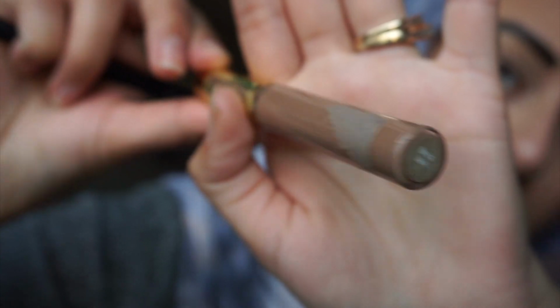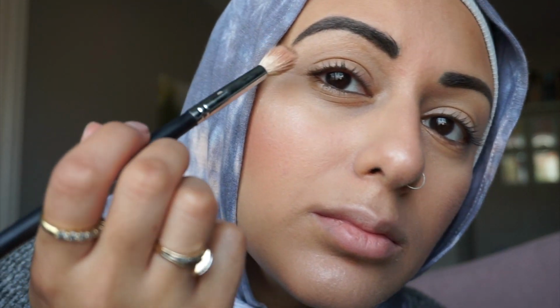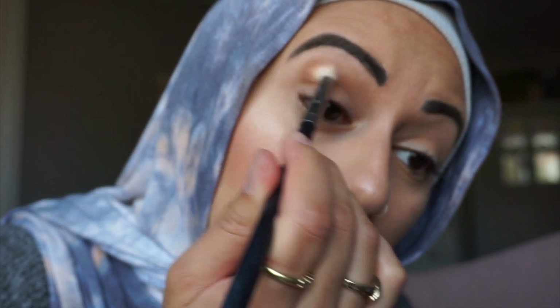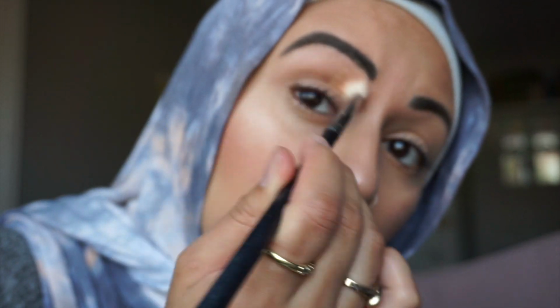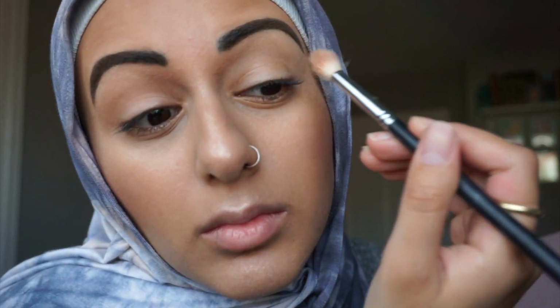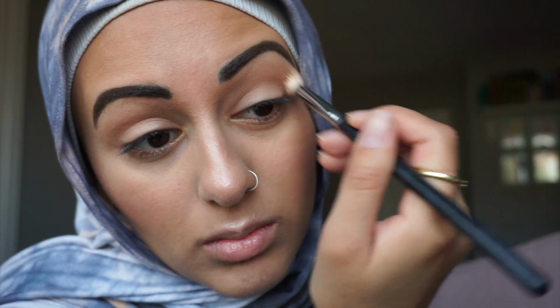I just love it. Then I'm going in with Shadowsense. This is Mocha Java. It's kind of like a mid-tone, a cool mid-neutral, I don't know exactly, brown. And I'm going to take a fluffy brush, and I'm just throwing this right in my crease. No rhyme or reason, just swipe it back and forth. And you can keep adding color until you're happy with how much dimension there is. I just like adding this into my crease because it pulls the whole look together.